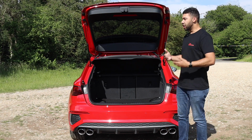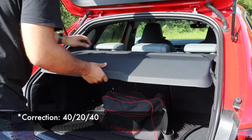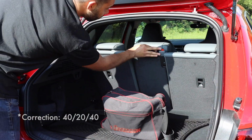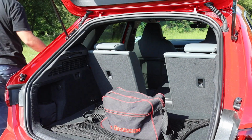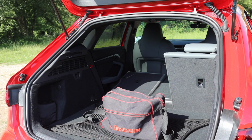Speaking of which, you can of course fold down the 60/40 rear seats to give you 1,145 litres. In regard to practical elements, you've got a hook either side where you can hang up a bag of shopping and a 12-volt socket.